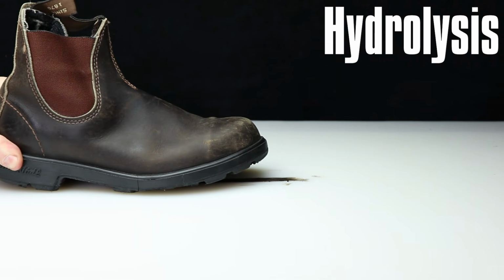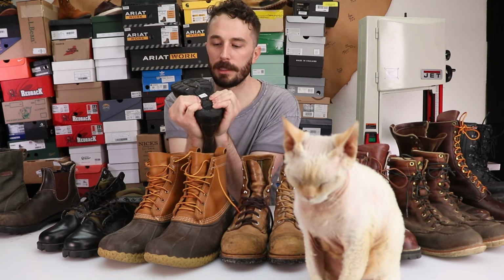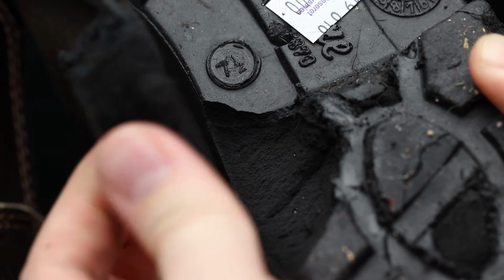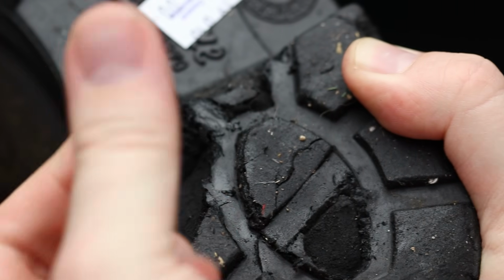And so you get to a point where once that hydrolysis has taken place, I could literally rip this apart and just take chunks off of it because it's so broken up. So just be careful with Blundstones. They're a really risky one when it comes to used boots.